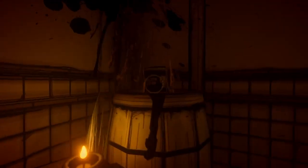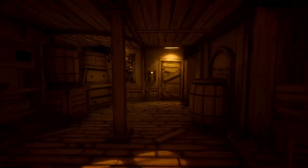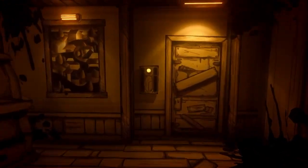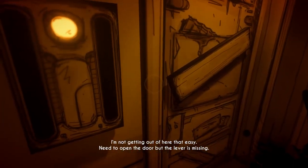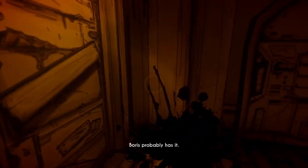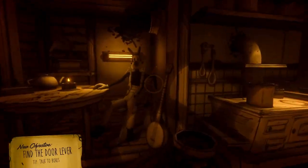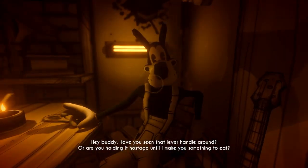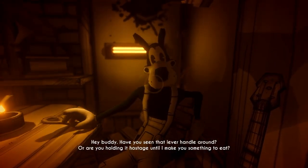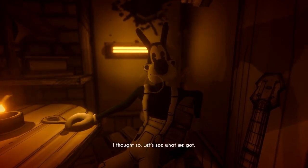I have no idea what to do. I'm not getting out of here that easy. Need to open the door, but the lever's missing. Boris probably has it. Yeah, maybe he does. Can we talk to Boris? Hey, buddy. You seen that lever handle around? Or are you holding it hostage until I make you something to eat? I thought so. Let's see what we got.